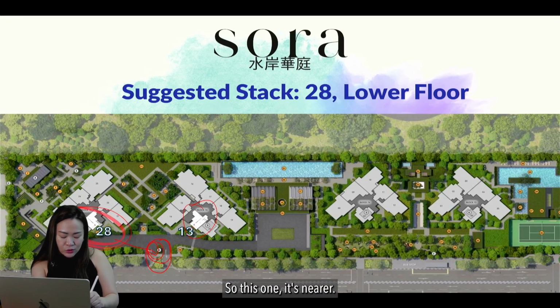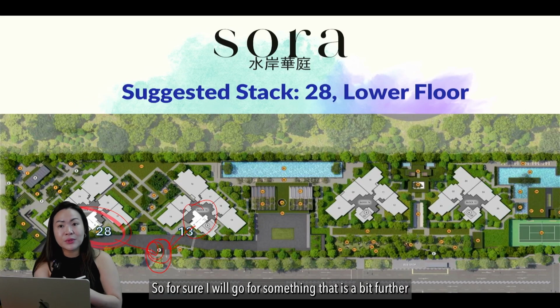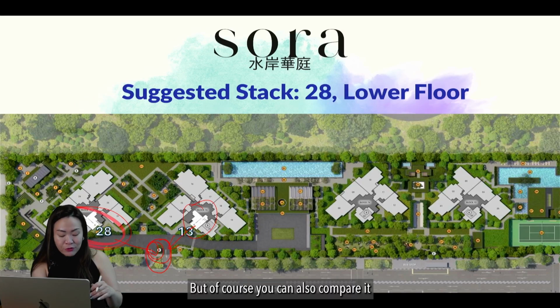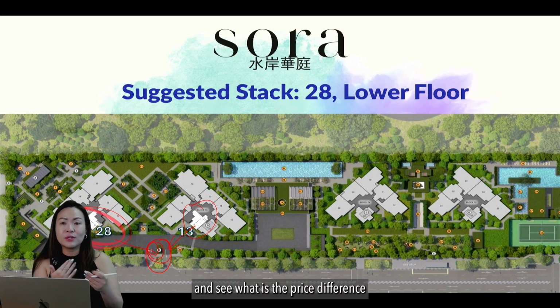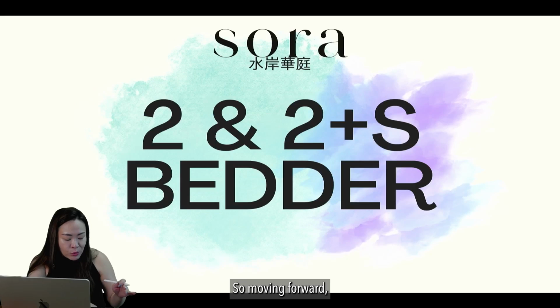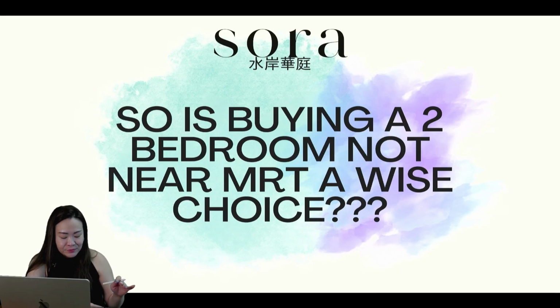Yeah, so this one is nearer lah. So for sure, I will go for something that is a bit further if we want to go for low floor. Okay, but of course you can also compare it with stack 13's low floor and see what is the price difference during the launch day if you are keen on the 1+3. Okay, so moving forward, we have the 2 and the 2+3.